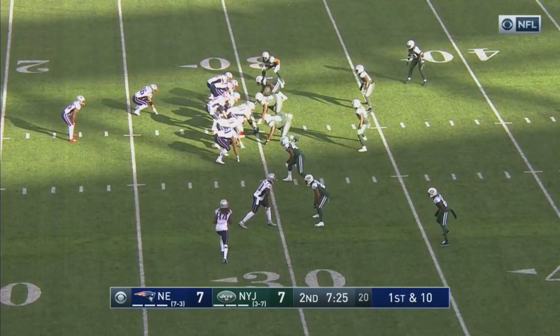Bill Belichick has kind of earned the right that no matter what decision he makes, we're all just going to assume that there's some logic behind it. And while many wouldn't want to spend a first-round pick on a running back, Sony Michel is proving that he is absolutely worth the pick. Take this play for example.